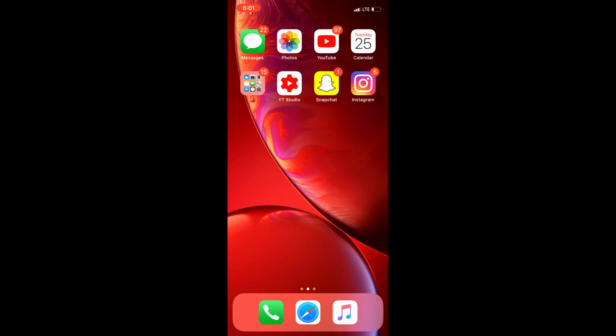Alright, so basically we're just going to be going over all of the apps that are on my iPhone now. I got this iPhone about 2 to 3 months ago, so I really haven't ventured all the apps yet, but I'm going to just be going over what I have on my phone, what I use them for basically, and hopefully you guys enjoy. So let's go and get straight into this.